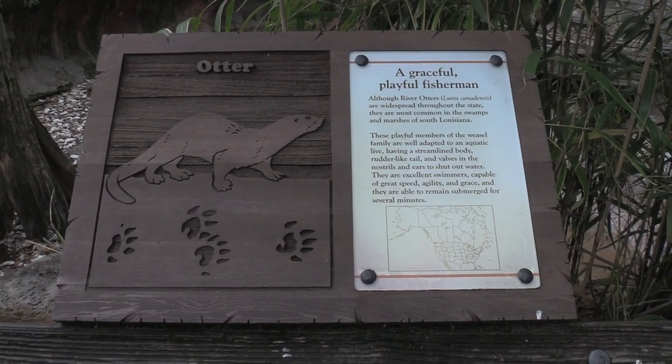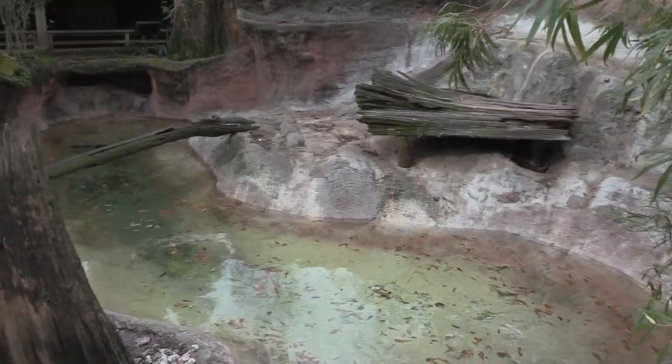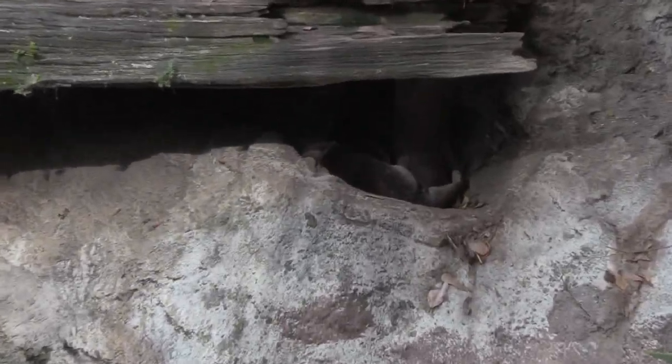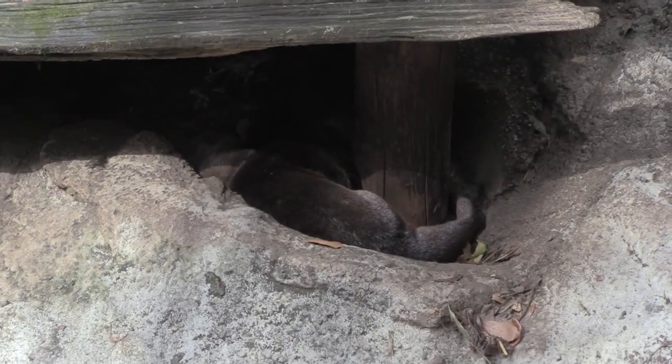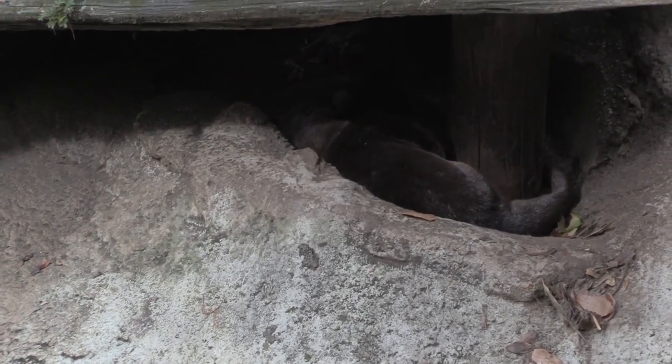All right, otter. There's the otter's habitat. Now I do see the otter, and they are underneath that big log. Perhaps they'll be out a little bit later.